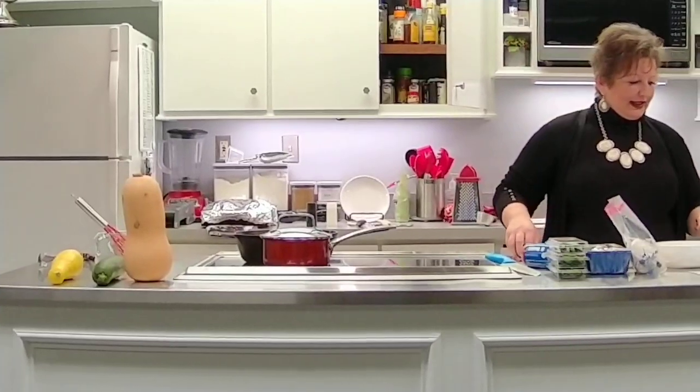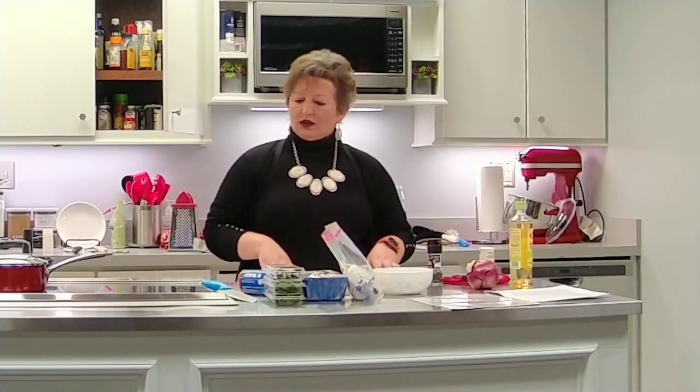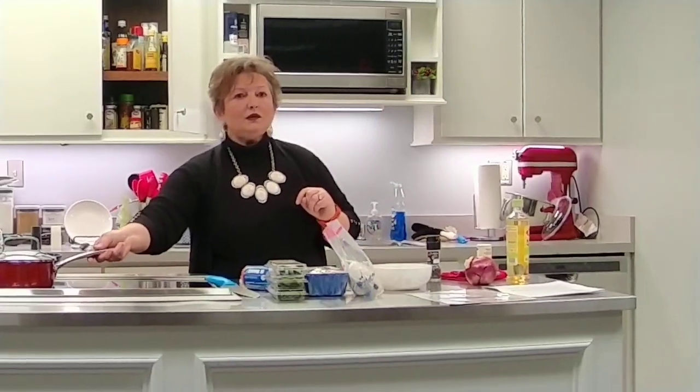What we're going to do next is actually prep the meat for the inside. It's going to go in two different stages. We'll do the sage turkey first, and then we'll do all the vegetables separately, and then we'll do a combination together.